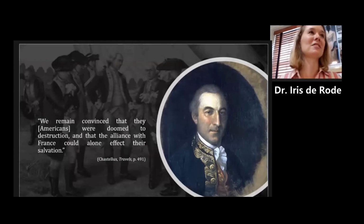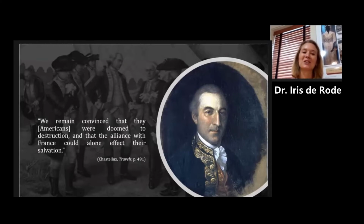And of course, I have to end with a joke again, but it's about the French. Because all this had been said, there was hope, there was military potential, but they were doomed to destruction. The alliance with France could alone effect their salvation. So they really did need the French for this.